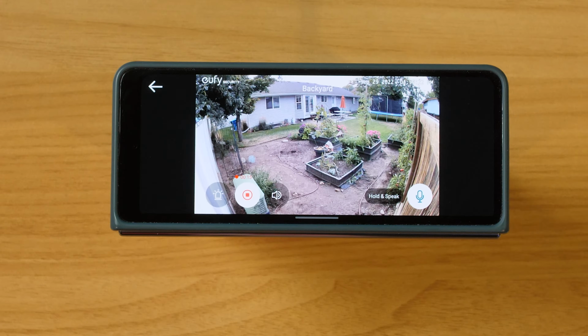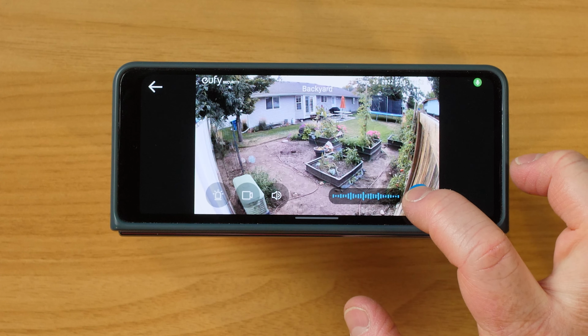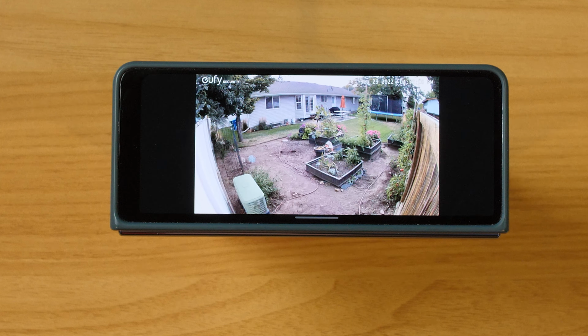And then here we can turn on and off the speaker so that I do or do not hear them. And then if we want to speak through, we can just simply hold down. Hello, how's it going out there? Your garden looks great. Talking at a normal volume. Hopefully it sounds great. And my camera is about 15 to 20 feet away from the actual Eufy Cam. And then we can hear them on the other end and they can speak through.